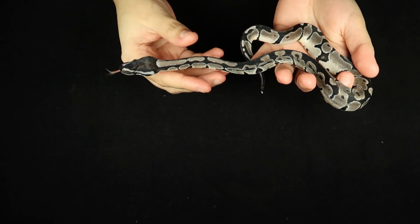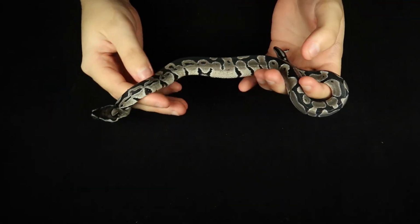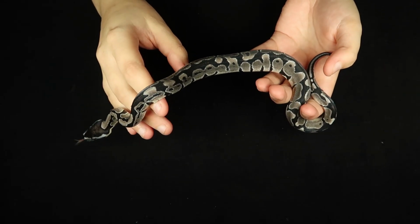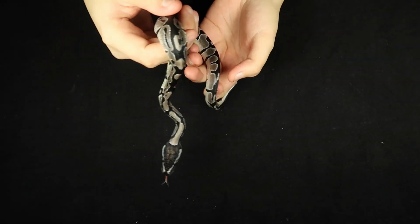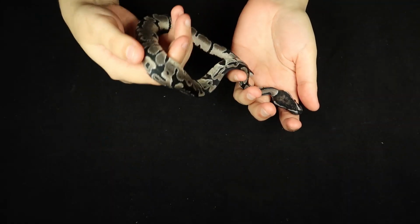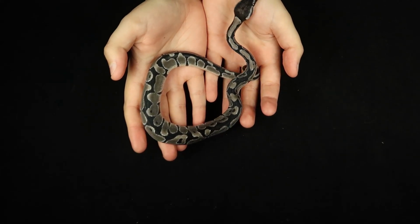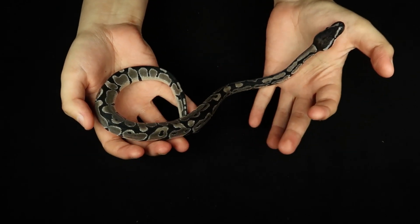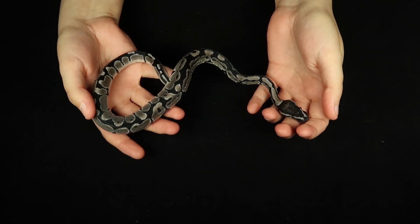But yeah, he's just a stunning animal. He has some nice Axanthic qualities, nice granityness in the alien heads, and even just a little bit of flames on the side there, but he's a cute little guy. One of my favorite qualities about Axanthic is that back, that dorsal pattern. It just looks sharp, doesn't it? Really nice. Alright, we'll stop gushing over one snake so the whole video isn't just one animal, but I just wanted to show him off because he's really pretty.